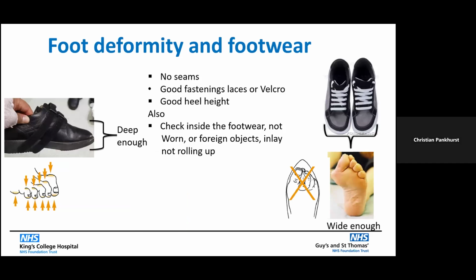If there are any cases of foot deformity, we need to make sure that somebody's footwear is able to accommodate their feet. If the toes become clawed, or if we notice a change in the shape of the forefoot, midfoot or hindfoot, we need to ensure there is good accommodation of the feet. We want to make sure that there are no seams. When looking at somebody's footwear, we need to make sure that they are the right length, width, depth and shape to accommodate the foot and any insoles which they may also have.